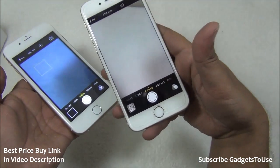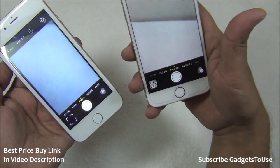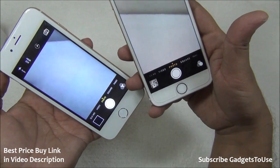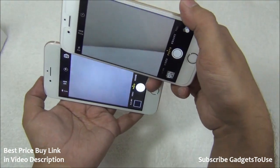Again, you can see that there is lag over here launching the camera, but there is no lag over here. The camera actually got launched pretty easily, and again it was faster than the fake one. And this is how the differences will look like.